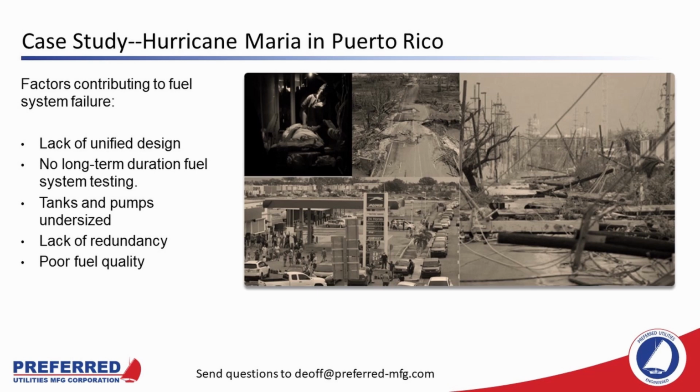Many systems were designed with single points of failure, so one pump or one valve could take down a generator. And again, like Texas, poor fuel quality was a common problem. Locations with higher humidity are going to condense more water in their tanks, and it's the water in the tanks that's the root cause of fuel problems.